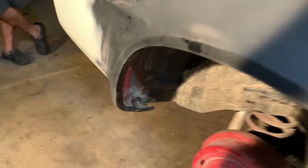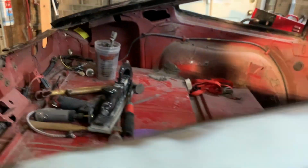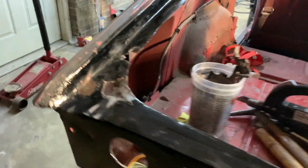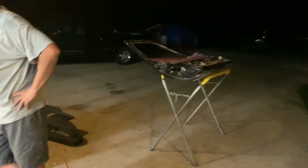Tires off because we got some metal to patch in here. We'll work on it. I mean, it is a bunch of little stuff. Some metal we cut out here, we're going to patch. We took the quarter windows out there in the door.